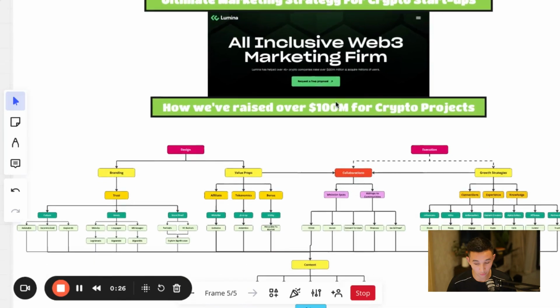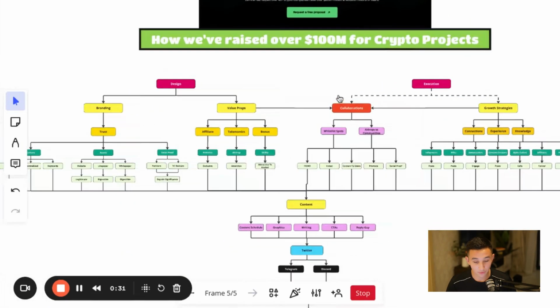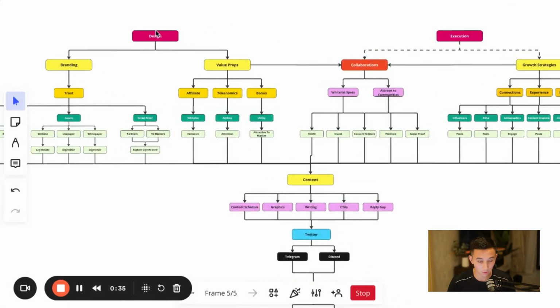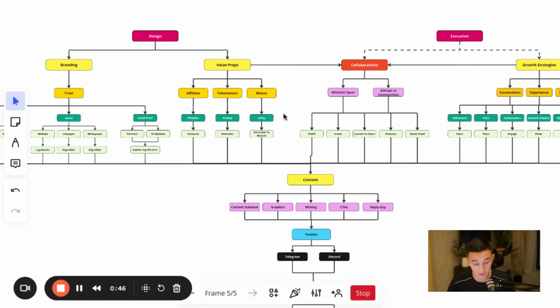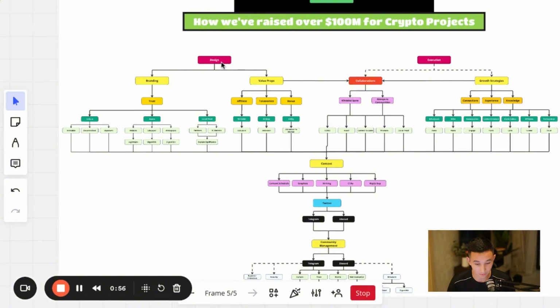But without further ado, let's dive into the overall strategy. In every crypto go-to-market campaign, there should be two main fundamentals to achieve the end result of success, a sellout on your TGE, or to acquire users, whatever you want out of that campaign. And this is the campaign we've used to achieve those results, either acquiring users or raising a ton of money in the market. So there's two main fundamentals at the beginning of the campaign.